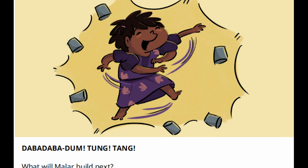Dabba-da-dabba-dum. Tung. Tang. What will Malar build next?